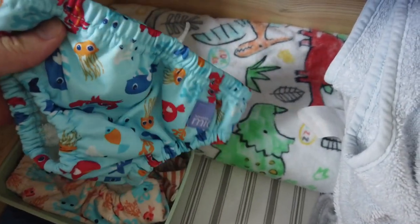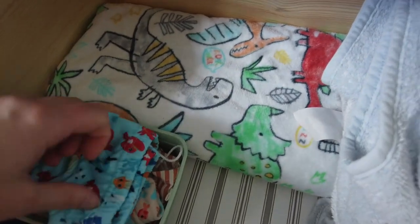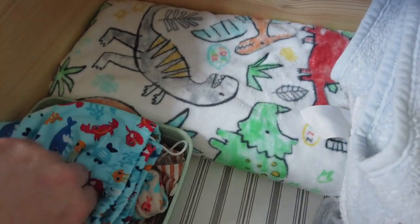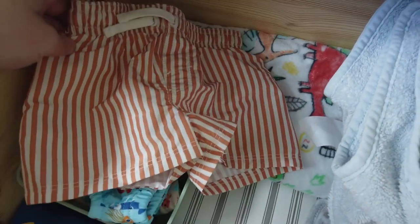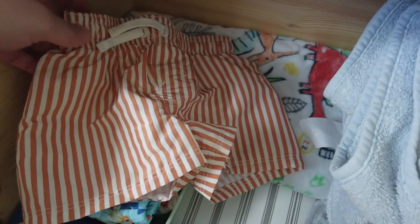But I think you get them in any kind of shop like Asda, Sainsbury's, I think B&M and Home Bargains do them too. He's got a cute pair of swimming trunks, which he's not worn yet. And I think they're from H&M.